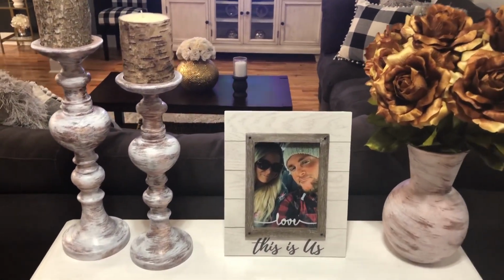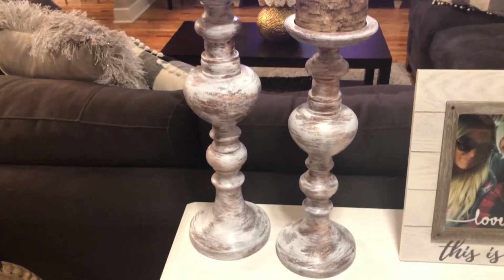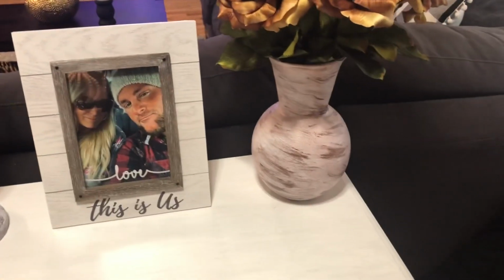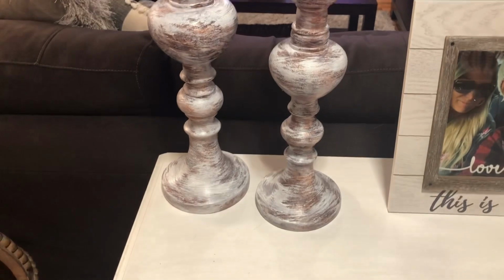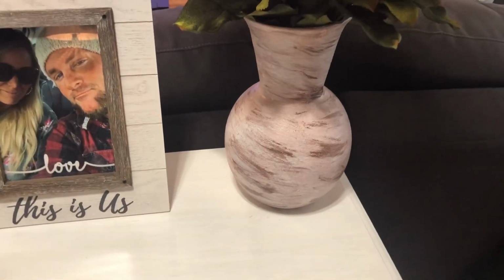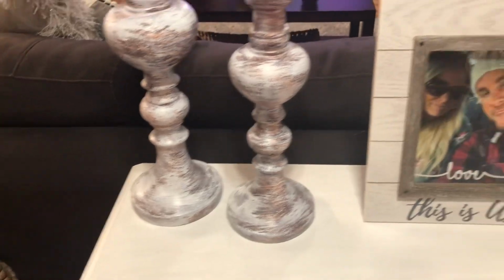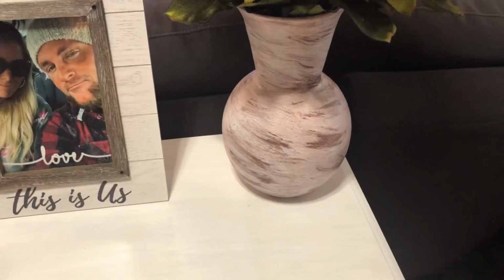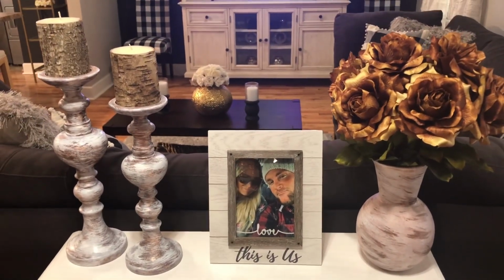What I did was took these candle holders and this vase. These were a metallic silver and that vase was black, and I just painted a solid color on them both, and then I took brown and copper paint and made brush strokes on them to give them a kind of weathered rustic look, and I thought those turned out really pretty.